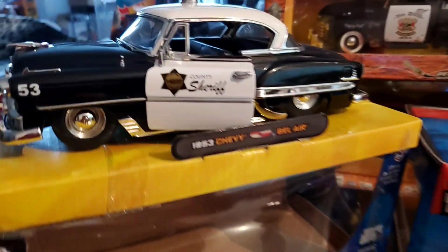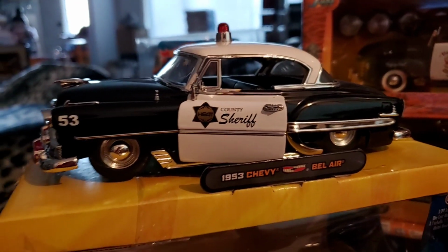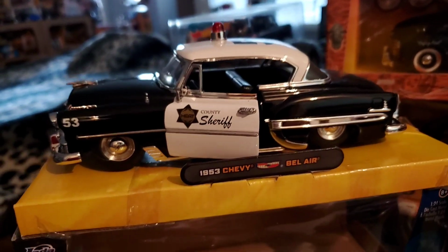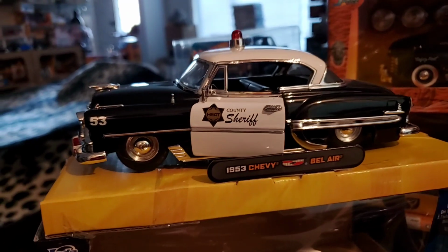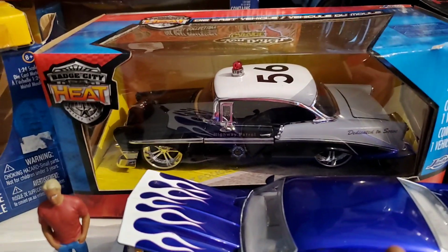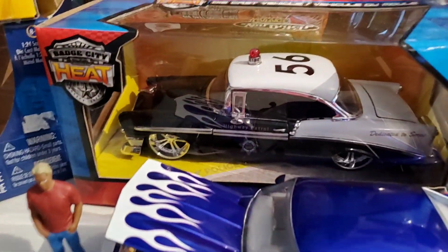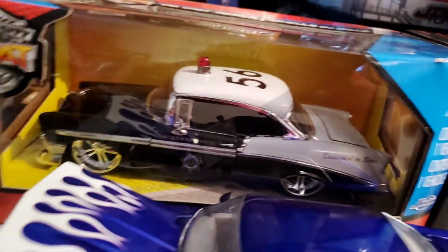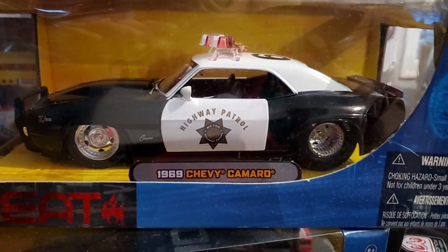So this is quite plausible, you know, the local county sheriff, a lot of times he would buy his own car and the county would pay him to use his own car. That's a total fantasy here. I don't know if they would ever use a stock Bel Air. And of course, Jetta Toys, well, they like the large diameter wheels, which is very cool.